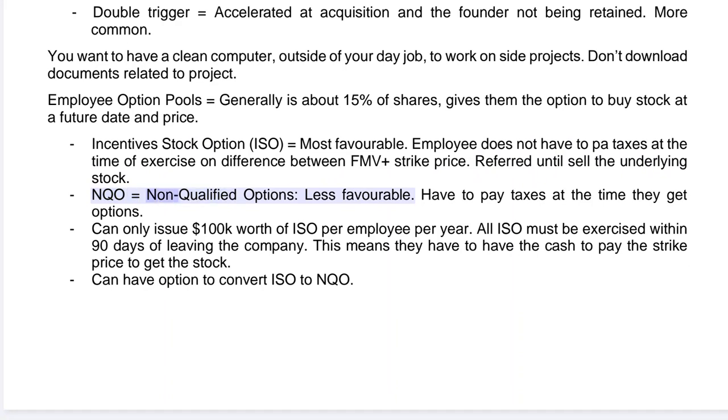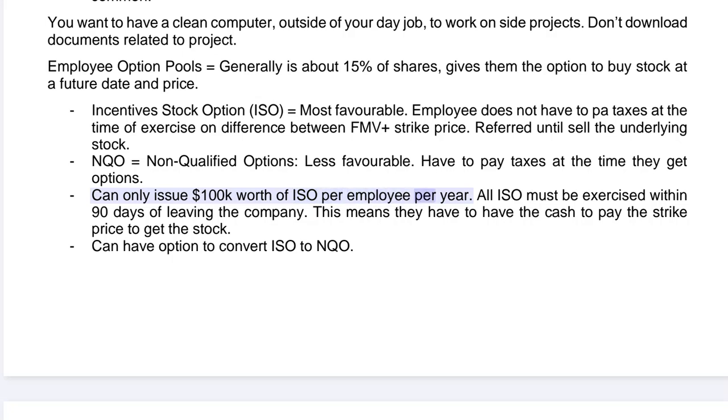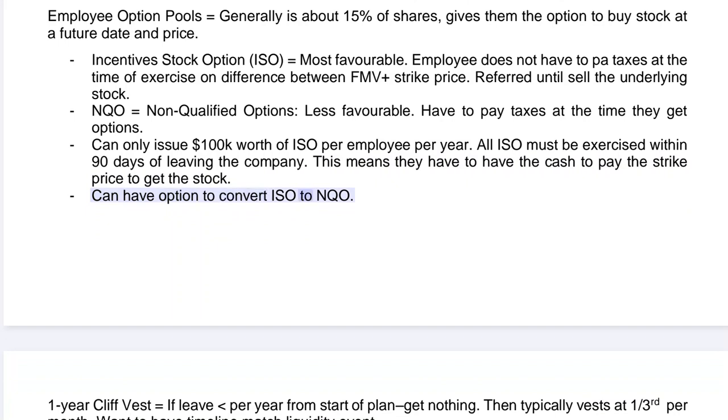NQO equals non-qualified options, less favorable. Have to pay taxes at the time they get options. Can only issue $100,000 worth of ISO per employee per year. All ISO must be exercised within 90 days of leaving the company. This means they have to have the cash to pay the strike price to get the stock. Can have the option to convert ISO to NQO.